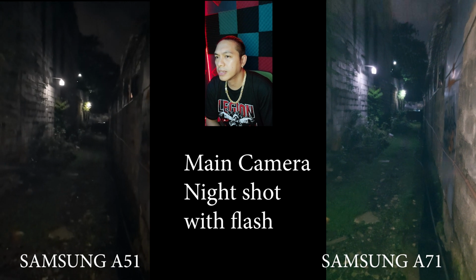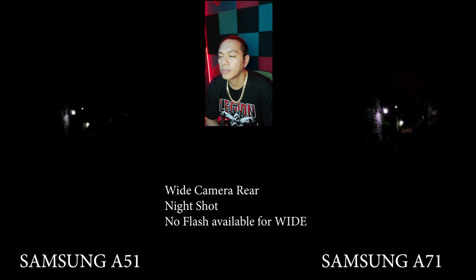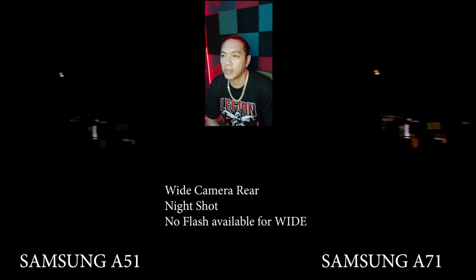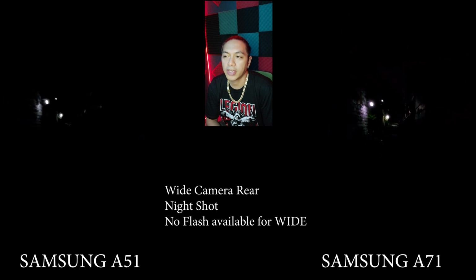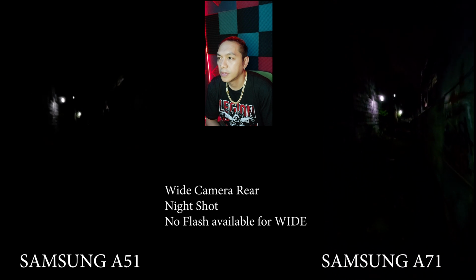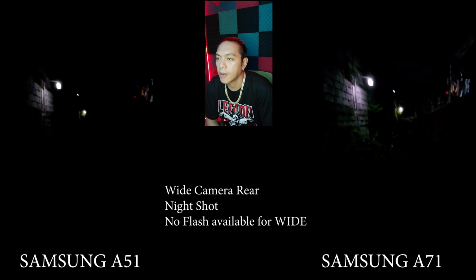I just noticed that if you use the wide camera now, the flash is disabled. I don't know why that happened, but you're not allowed to use the flash. You can't use the flash if you're going to use the wide camera. It's just disabled, for both phones. That's one thing to remember.